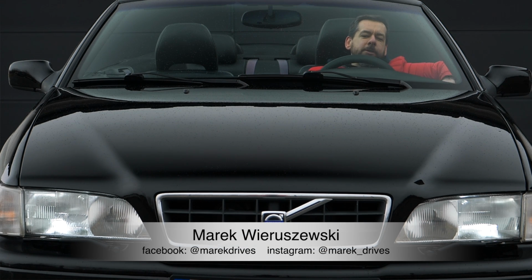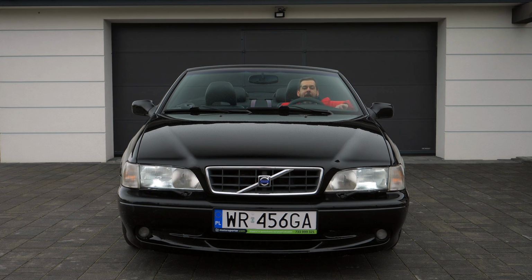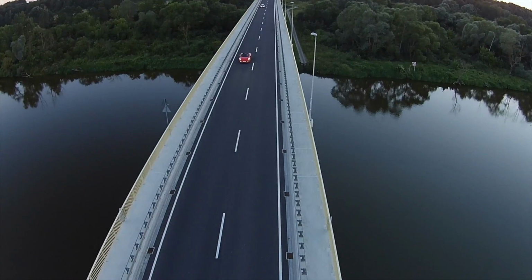The first warm days of the year, the air smells fresh after a spring storm, the wind is in your hair. Well, not today, but is it a good time to start looking for a second-hand cabriolet? Let's find out.